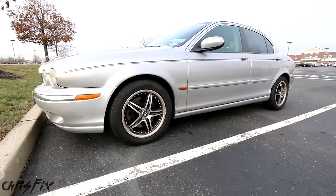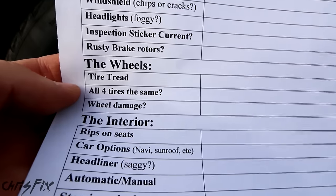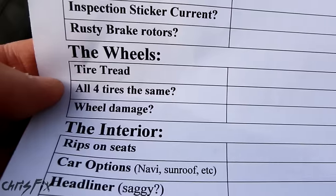Now that's how you check out the body of the car. We did a great job covering everything. We have a good idea of the condition of the body of this car. So let's go look at the next thing, the wheels and tires. We're gonna see how much life the tires have left, but before that, let's make sure all four wheels and tires are the same and not damaged.